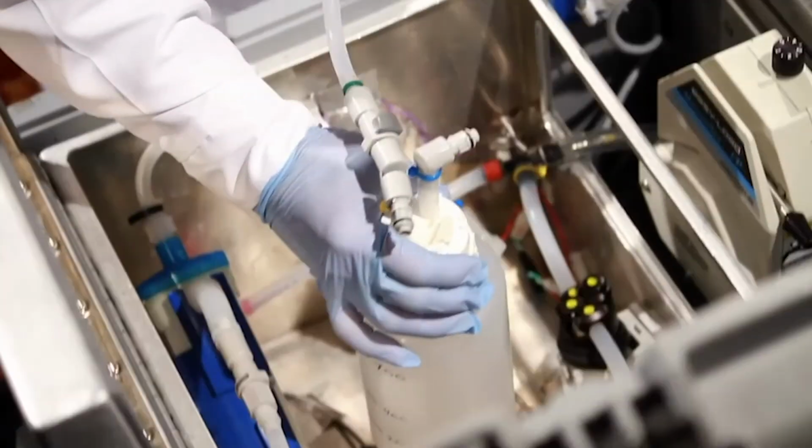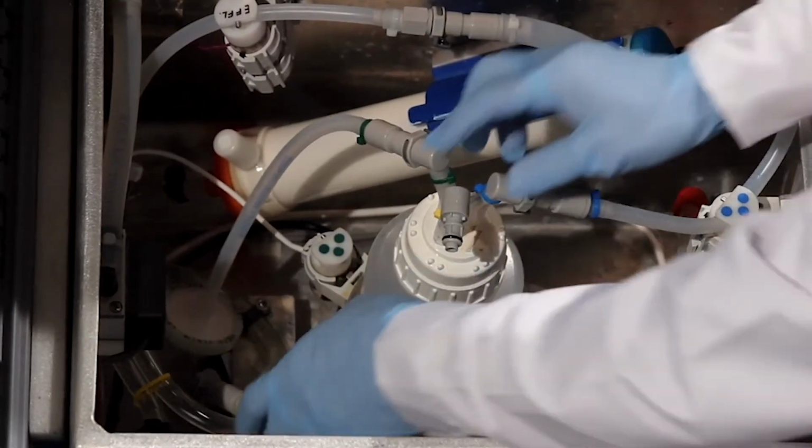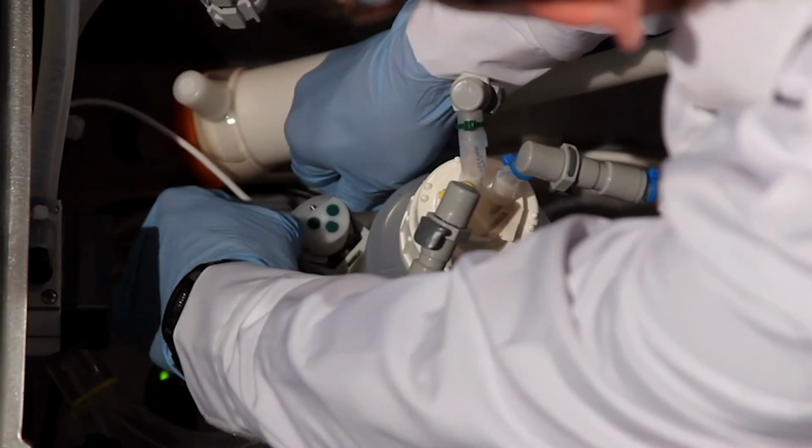Next, install the bottle assembly. Make sure the cap is screwed on tightly and place it into the holder. Attach the quick connect fittings following the color coding. Place the bottle's vent tubing into the valve.